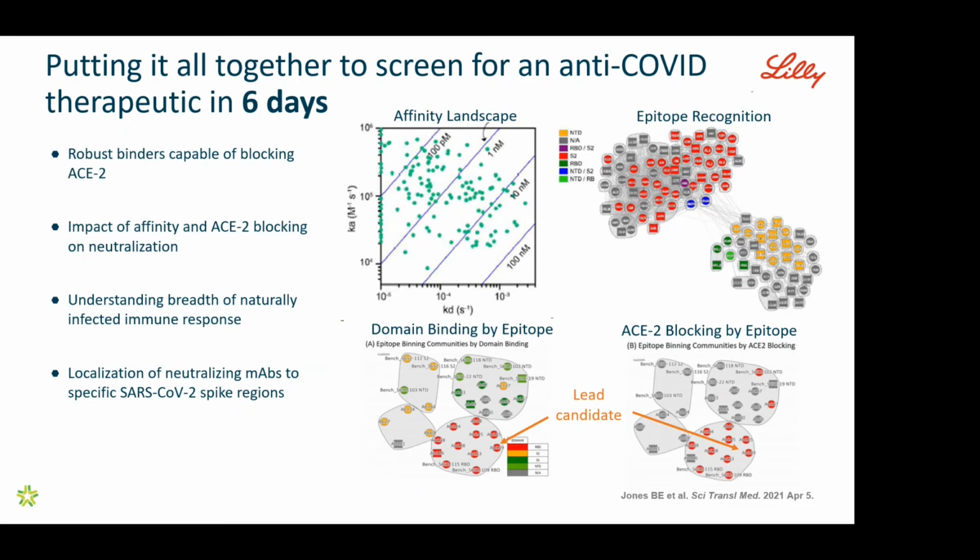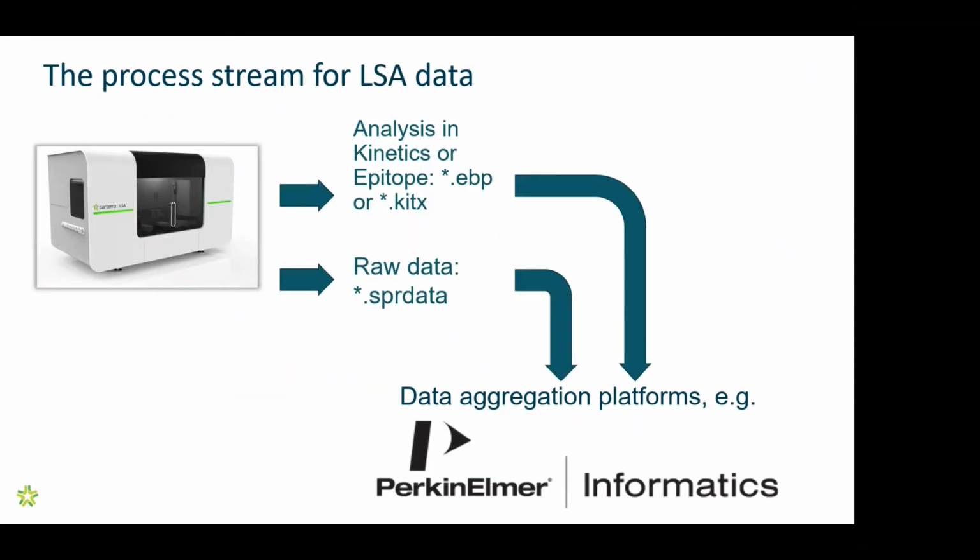What's significant is Lilly took their process and was effectively able to get to first-in-human trials within 90 days, which is unprecedented. And the LSA played such a critical role in that because within only 6 days, they were able to generate all this data on their panel of candidates and really drive the project at unprecedented levels. So really exciting to see that throughput does make a very meaningful impact in drug discovery, and in this case, critical to saving lives.